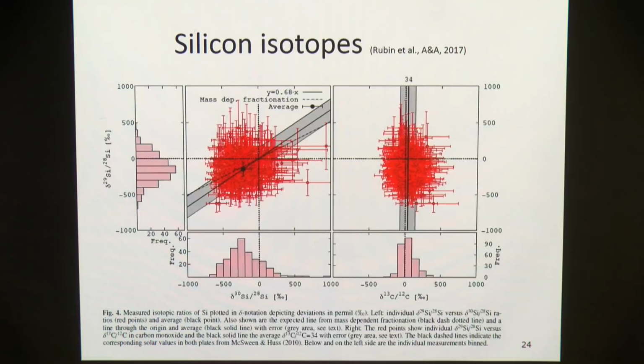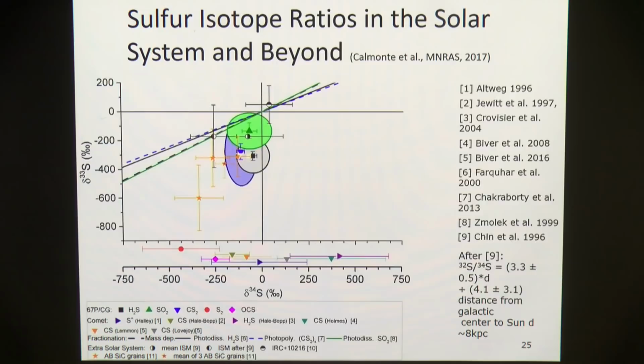Sulfur we measured in many molecules. And in 3, we could measure all 3 sulfur isotopes, so 33, 34, and 32. All of them are non-solar. Solar would be here. They are depleted in the heavy ones. We also have 34 for OCS here. And for which one? CS2? No, CS2 we have up here. So they are all non-solar here. They're definitely depleted, and the bulk is non-solar.